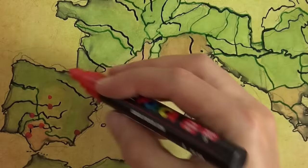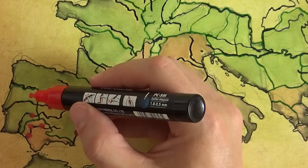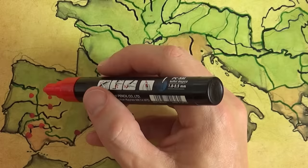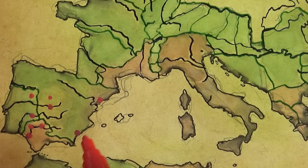Also in eastern Lusitania, we had the city Salamantica. Today's Salamanca, I think it's called. Not exactly the same name, but almost. I think Emerita Augusta was the capital of Lusitania, while Tarraco was the capital of Tarraconensis.